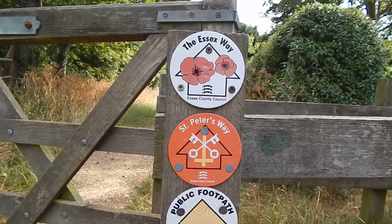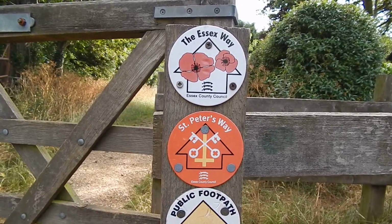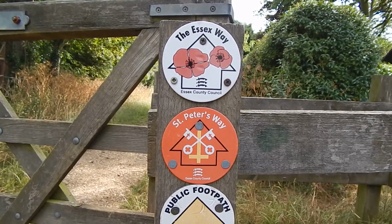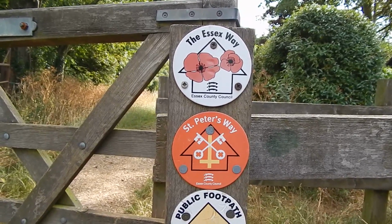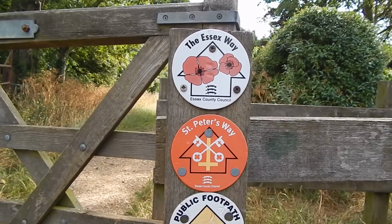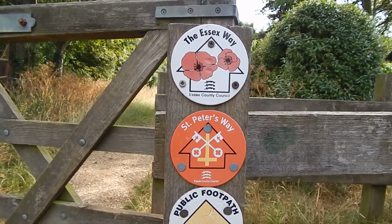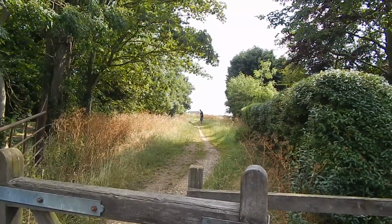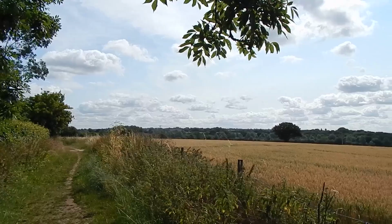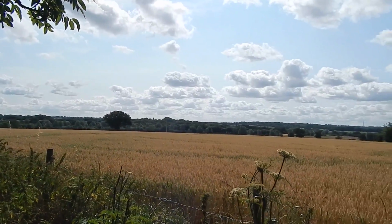There's confirmation that we're on the Essex Way. We're also on the St Peter's Way, which goes to the coast, Bradwell on Sea. I suspect we'll very soon be leaving the route of the St Peter's Way. And that's the way forward. Further along the path, good views opening up over to my right.